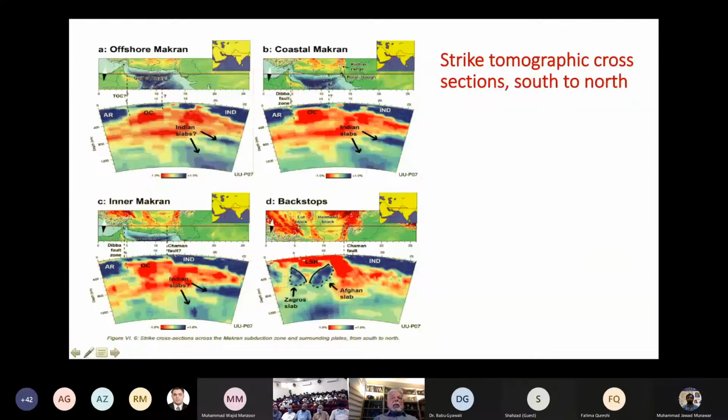Okay. Here we have now a strike cross section. You can see that it runs east-west here. The other one was north-south. And as you can see here also, you can see bits of the old Indian slabs that were produced by the moving Indian plate when it was subducting underneath the Eurasian crust. And here are the bits of the Indian slab.